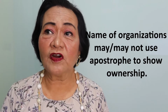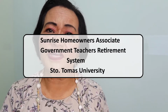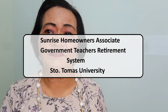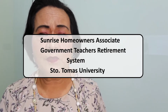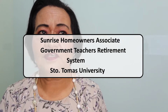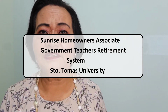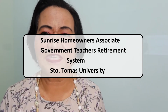So when we speak of names of organizations, we may or may not use an apostrophe to show ownership. For instance, we say Sunrise Homeowners Association. No need for apostrophe. We have Government Teachers Retirement System. No need for apostrophe. Now, some institutions are owned by saints. So we have Santo Tomas University. But there is no need for us to put an apostrophe after Thomas. No need.